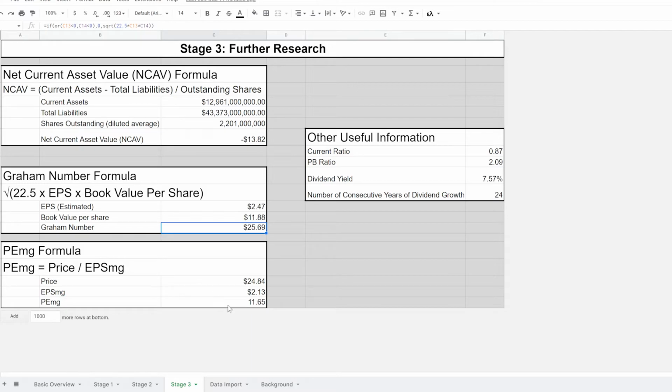Price to earnings formula results in 11.65. And then, of course, the current ratio we've talked about, 0.87. Price to book ratio is 2.09. Dividend yield is currently just over 7.5%. And it has 24 years of dividend growth logged in my model.